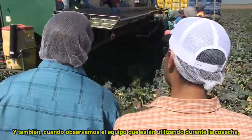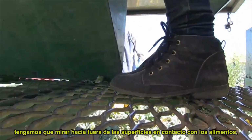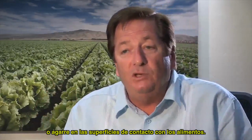And also when we look at the equipment that they're using during harvest, we may have to look outside the food contact surfaces. There may be framework that can have drip or drippage down onto our food contact surfaces, and we're going to have to catch that as well.